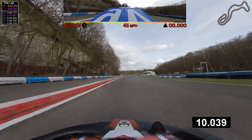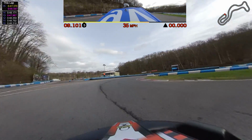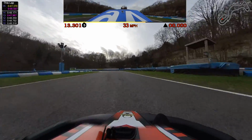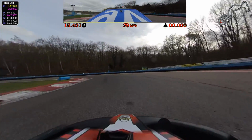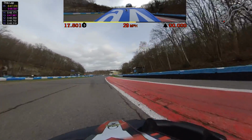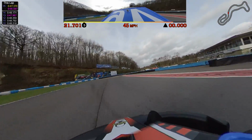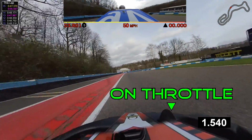Now, as I mentioned, I used to really struggle at corner sequences because I used to barrel in at full chat and just end up massively compromising the future corners. So I wanted to find an example where I just kept on full throttle as much as possible through the sequence. So have a look at my right foot here to see when I'm on and off the throttle. And I'm timing it as well because I'm interested to see what the time will be through this section.